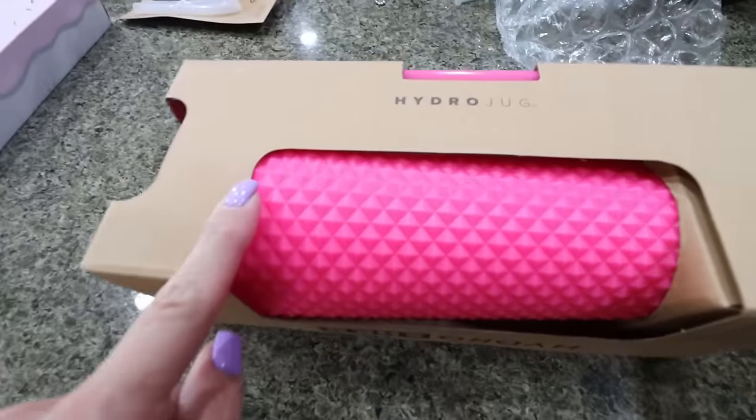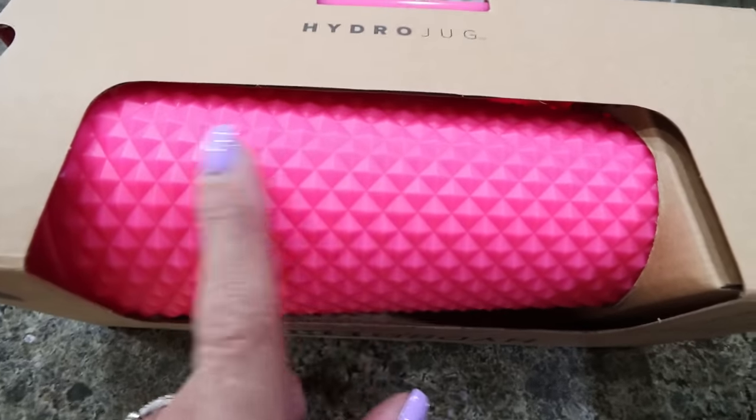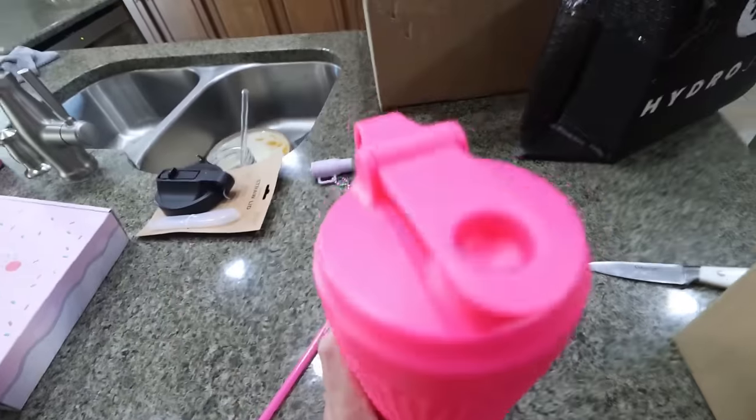And then I also got the shaker bottle. Oh my gosh, this is so cute. It's this kind of ribbed diamond bright pink. I love this. Look at how cute this is.